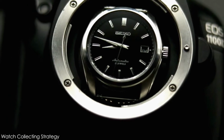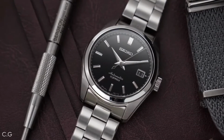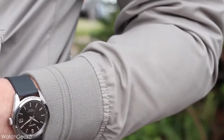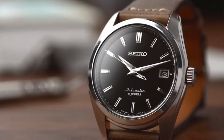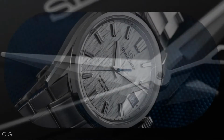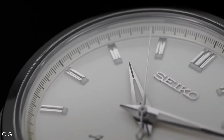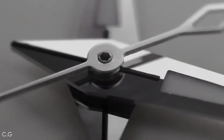Production dates are also affected by that exclusivity. Finding a new SARB 033 is difficult because it was discontinued a few years ago and used ones are becoming more expensive. The Seiko Mechanical SARB 033 has the DNA of the Grand Seiko written all over it, especially the version of the watch with the off-white dials, which is obvious at first glance.